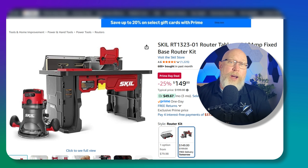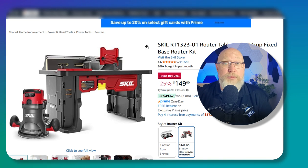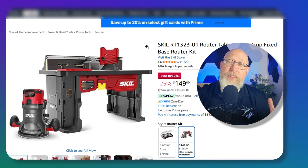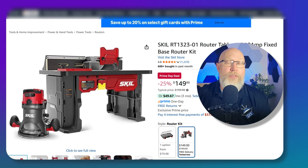This is a router table combo for only $150. This is a pretty good deal. Nothing like this was available when I first got into this hobby. I would have loved to have been able to buy this way back then. Usually $200, for Prime Day, $150. So if you're in the market for a basic entry-level router and router table to get you started doing all the cool things you can do with a router, grab one of these right now.